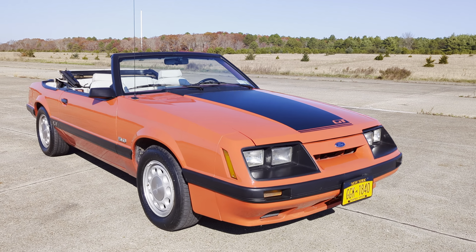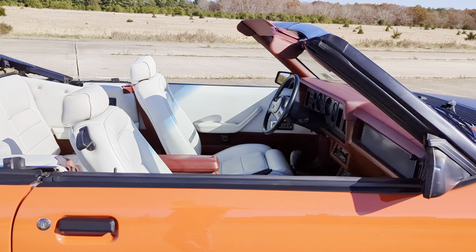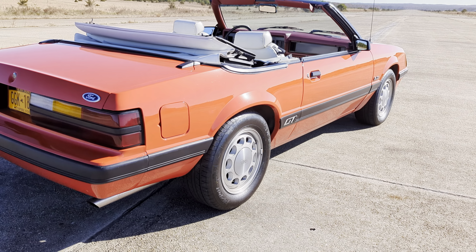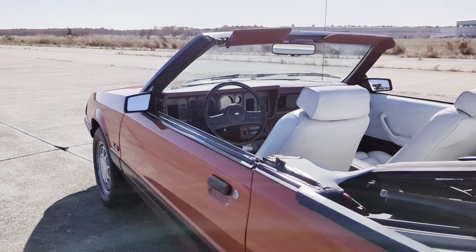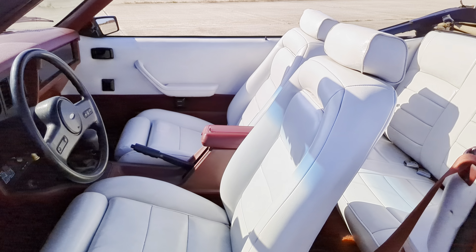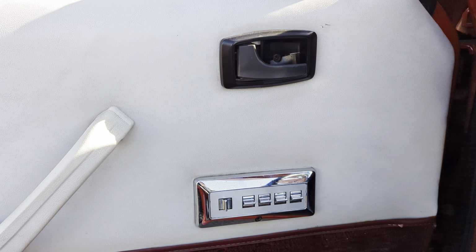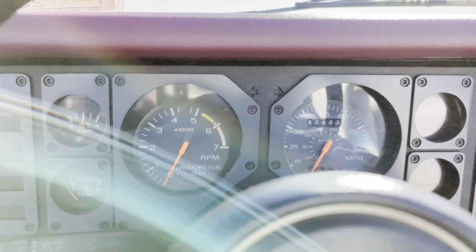Power windows, 5-speed, tilt wheel, Fox. That's with the leather interior too. It's kind of a rare option. 61,973 miles. I've got the Carfax online, guys, you should check that out.